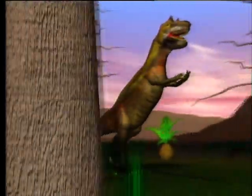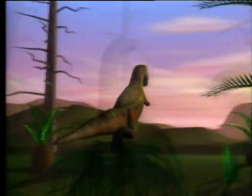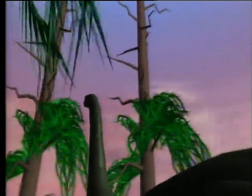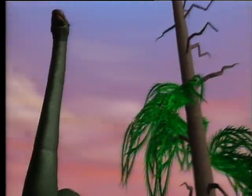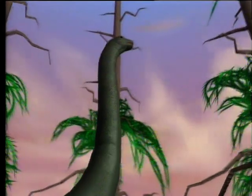So the Allosaurus eats meat, not plants. Excellent. But here's the rub. Our old friend Diplodocus there is also lizard-hipped, but eats only plants. All bird-hipped dinosaurs ate only plants, but some lizard-hipped dinosaurs ate plants, whilst others ate only meat.